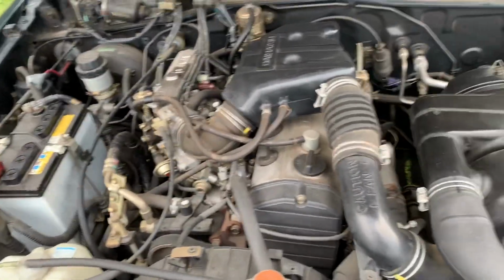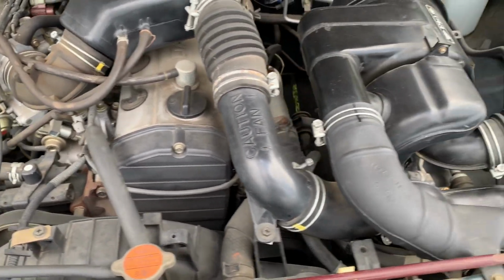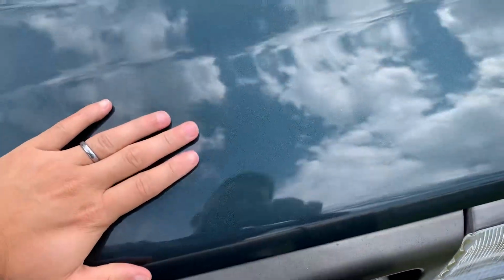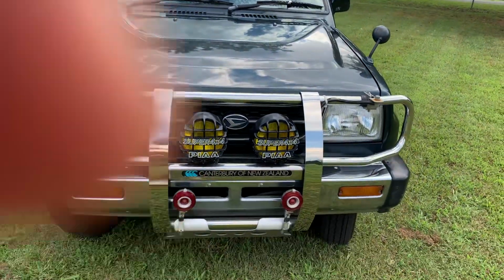Daihatsu's 1.6 liter inline four puts out right around 100 horsepower. Not the fastest thing ever, but you know, it gets up and goes. You can keep up with traffic. It's pretty much all the power this thing needs, really.